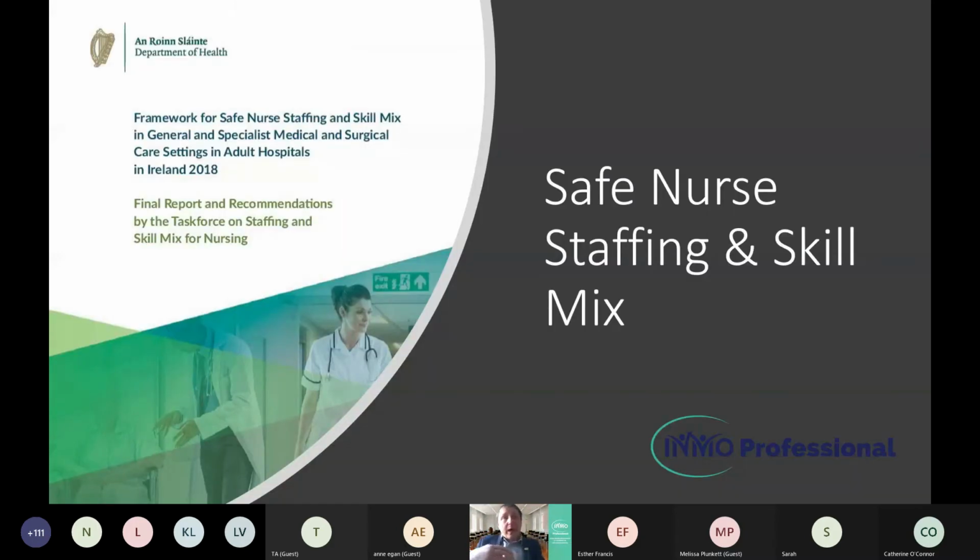Just some other issues, again just to be aware of because they have an impact on the profession. In 2018, the Framework for Safe Nurse Staffing and Skill Mix in General and Specialist Medical and Surgical Settings was published. This outlines and underpins what the Public Health Service has set in terms of safe staffing and skill mix and how it's calculated. It is currently being rolled out in the emergency departments, and in the last couple of weeks the residential and care of the older person settings have now been included. So this original report is medical-surgical, but it's now being rolled out in all areas. This defines what is expected in terms of nurse staffing. You just need to be aware there is such a document.